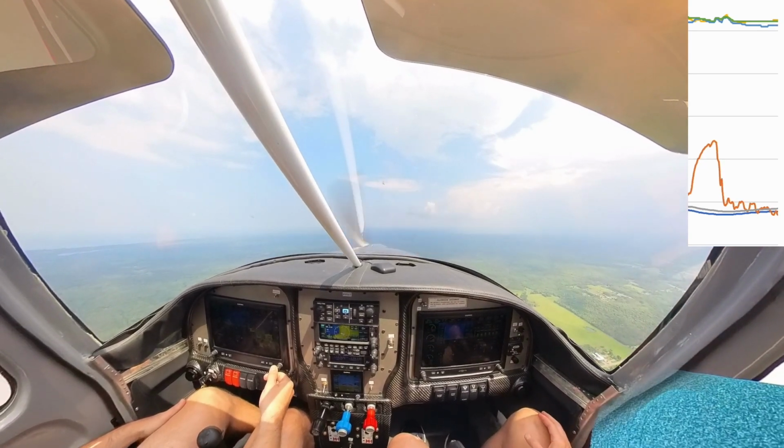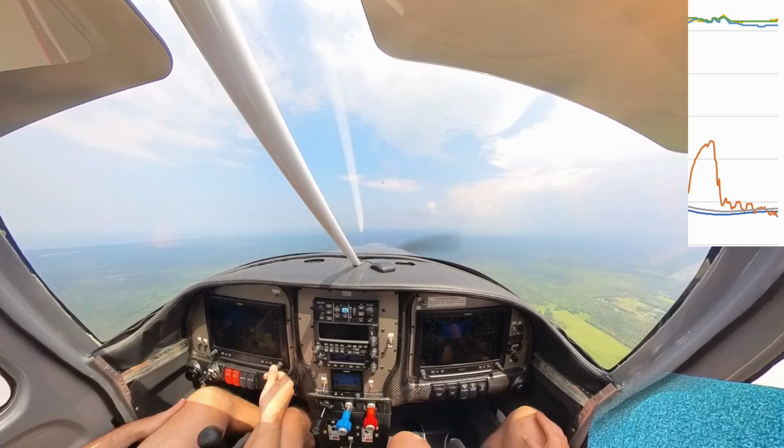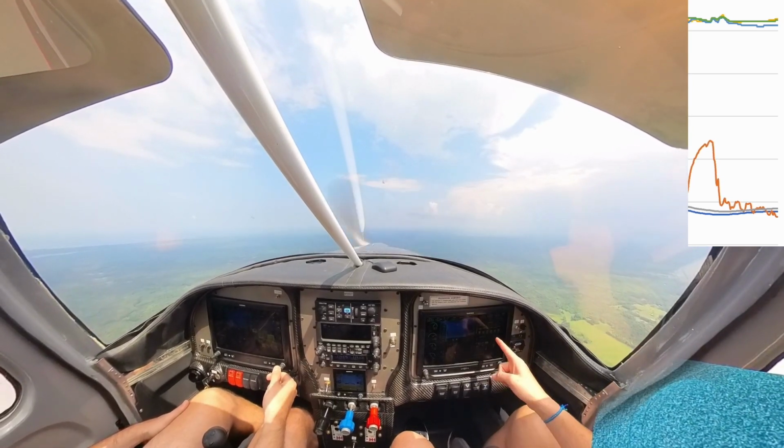Boost pump off, landing lights will keep on. Right, there you want the boost pump. Yeah, the boost pump needs to come off. Boost pump's fine.